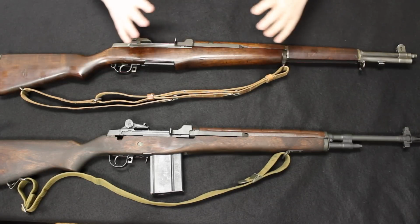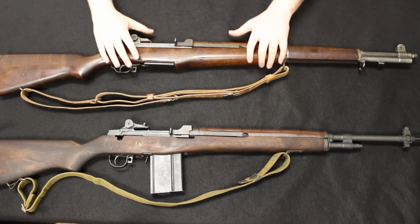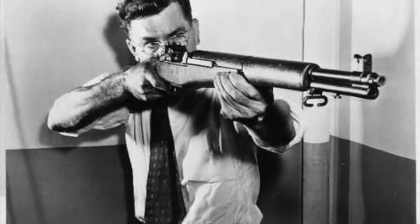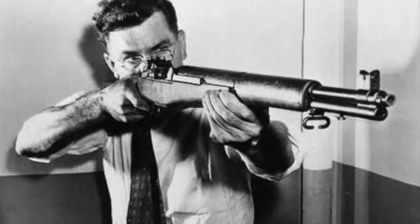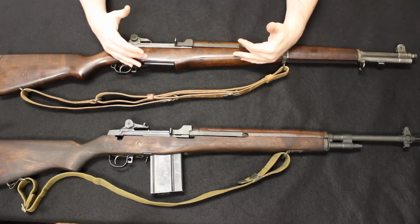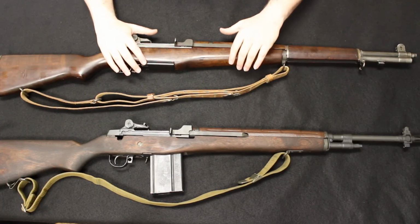Okay, so let's start this off by doing a very quick abridged history of the two of these, starting of course with the M1 Garand. So this was designed by French-Canadian John C. Garand. Of course, everybody says Garand. Now, he would have worked with Springfield Armory throughout the 1920s and would have helped development of what would later become the U.S. rifle caliber .30 M1, or the M1 Garand as we know it today.